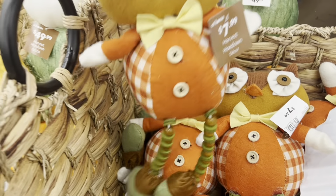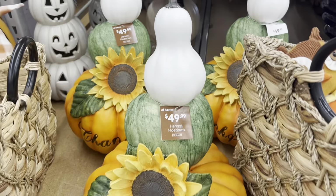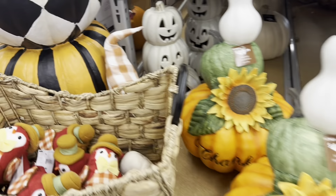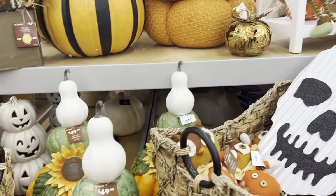Guys, how adorable is this fall owl decor for $7.99? That is a great deal, and I just love that owl. It's adorable, as well as the little bird dressed in his fall outfit for $4.99. Super cute. Good deals, affordable prices.